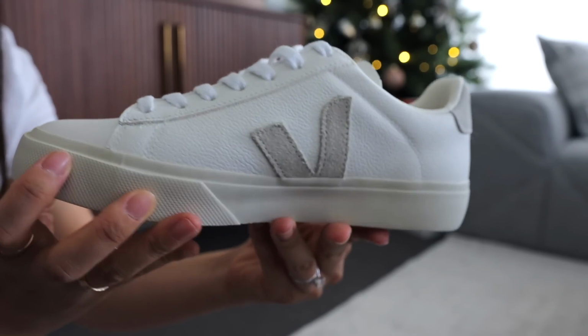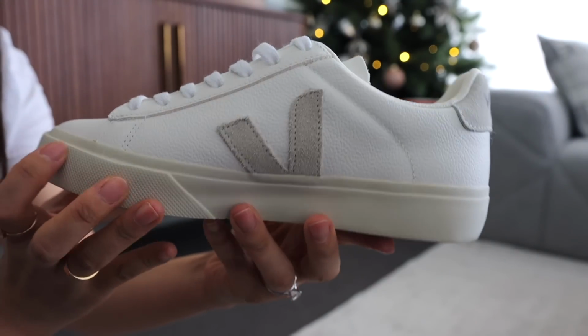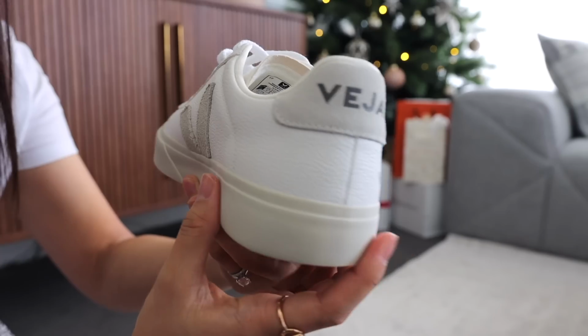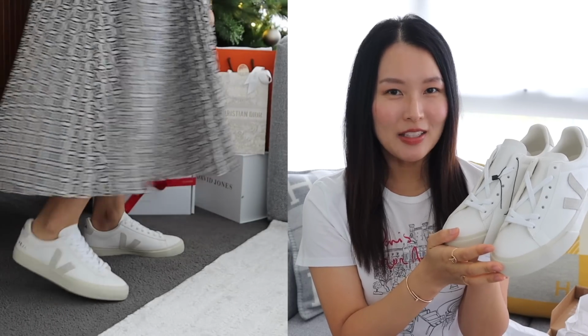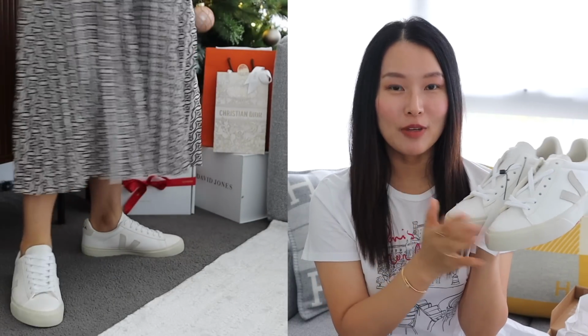I got myself these really classic, clean looking white pair called the Kempos Low Tops. It's just a very classic pair, just off-white leather, and on the side you've got that greyish suede in the shape of a V, and at the back it just says Veja. I feel like there's a little bit of a sole, so it will add a centimeter or two to my height, which I always prefer in some sneakers. I picked these ones up in a size 38, which is my true size, and they fit me really well.